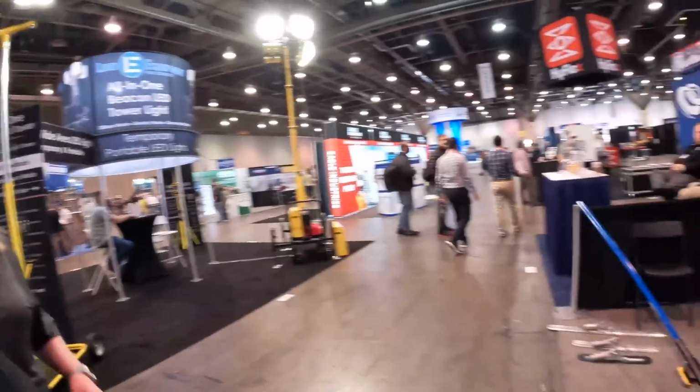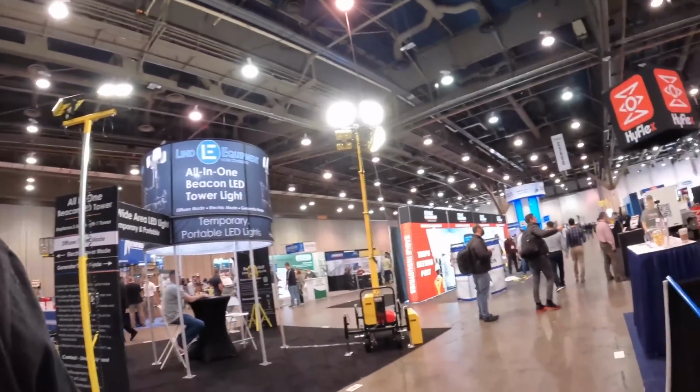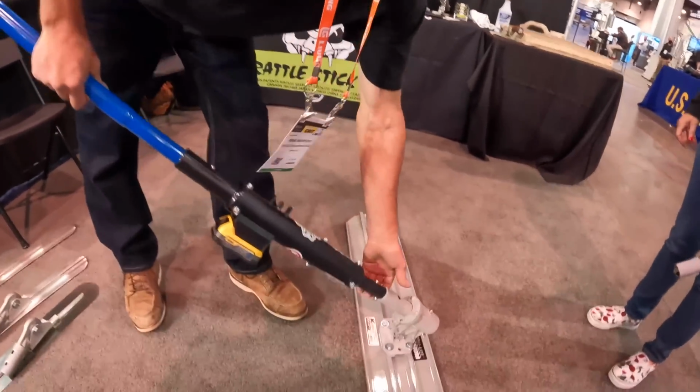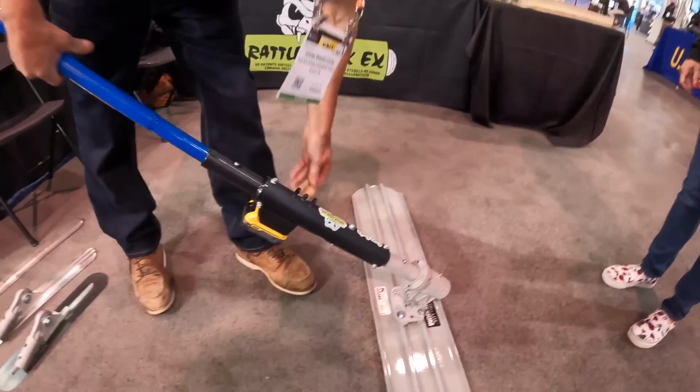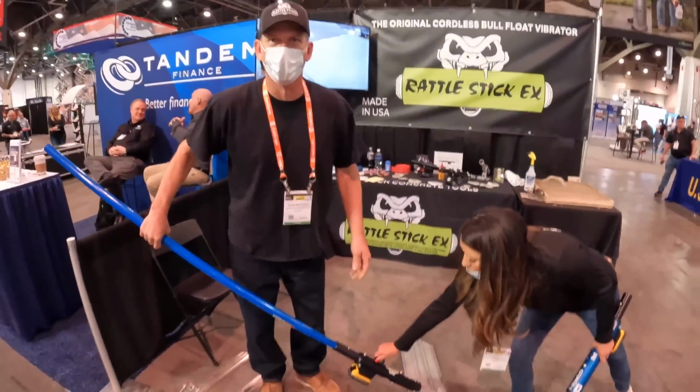Okay, all right, guys, let's check this one out right here. Hi, guys. What are we looking at with this one? Pretty much just pop it into your bull float. Turn it on, and instead of shaking poles and going twenty times back and forth, you can do it in one pass.